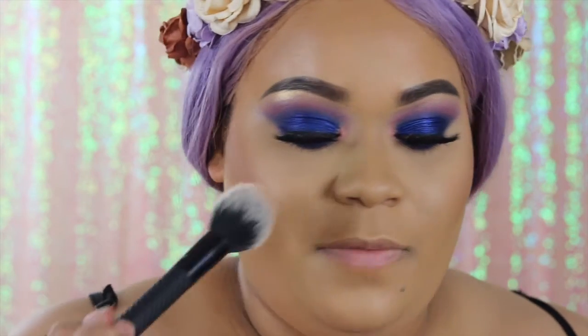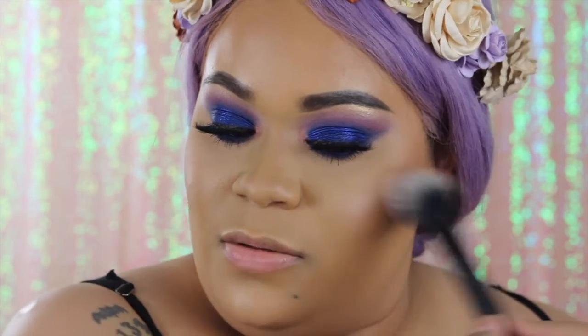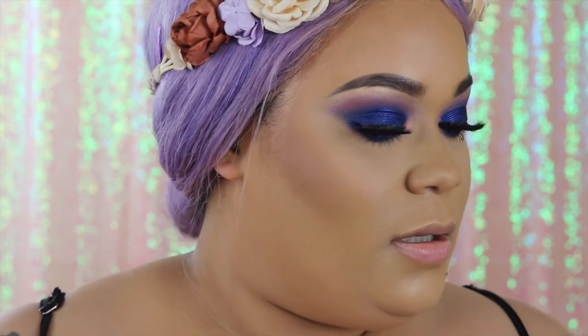It's like the lighter one has a little bit of a sheen to it, which acts like a little bit of radiance, like highlight. It is so pretty. I am living for it right now. So look, this is how it looks.